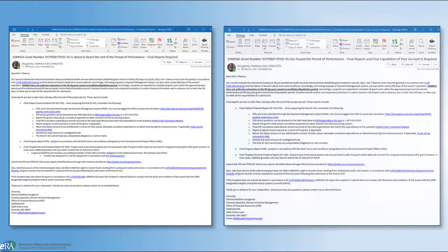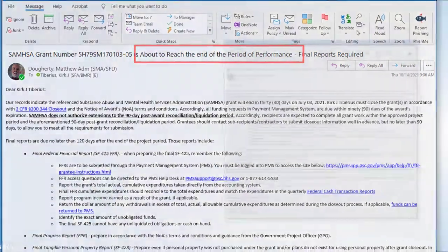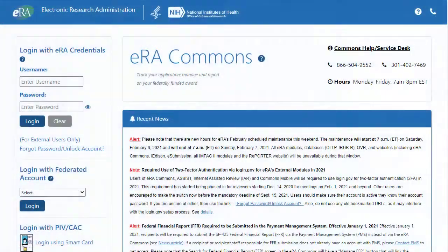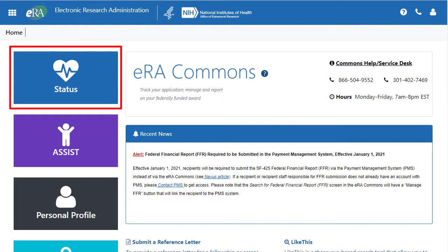Grantees will receive two system-generated emails when a grant, or cooperative agreement, is within 120 days of the project period expiration date. One notification is sent 30 days prior to the project period end date, and another is sent the day after the project period end date. To access the closeout screen, sign into eRA Commons and click the Status button on the landing page.